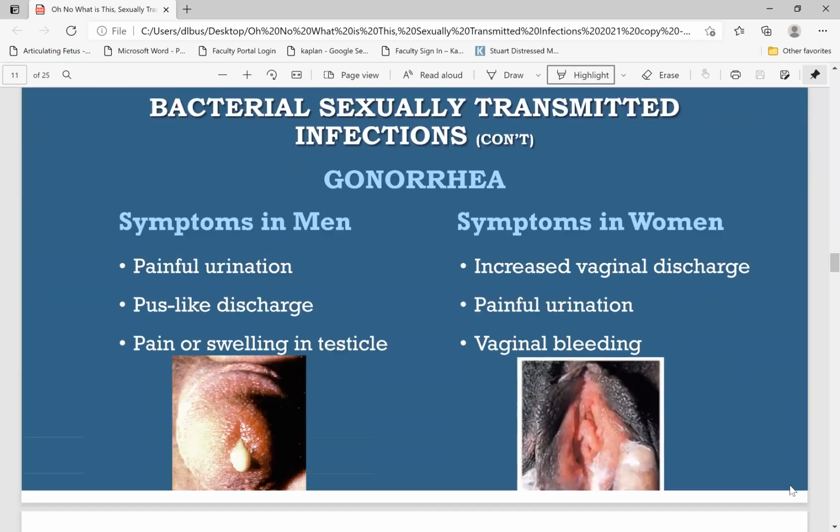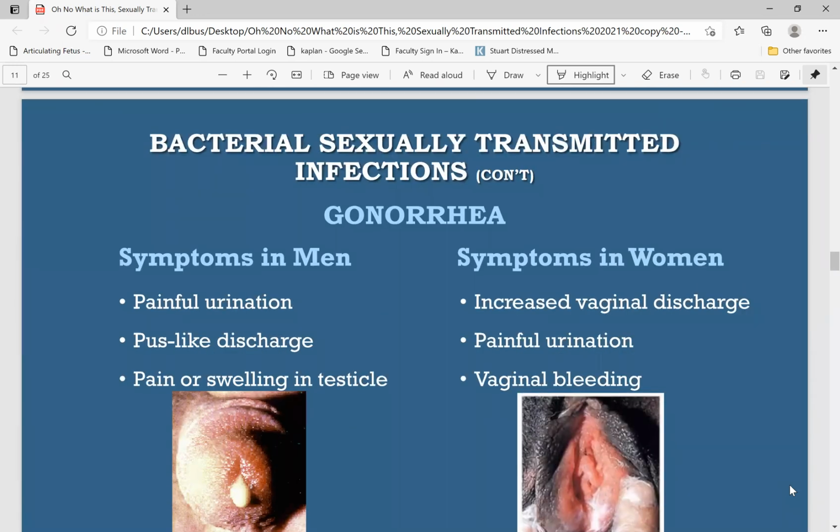Your next infection is gonorrhea. Gonorrhea, again, is caused by the bacteria Neisseria gonorrhoeae. It's also spread through vaginal, oral, and anal intercourse. It also can be spread from the pregnant woman to her baby during delivery, causing a serious eye infection and even blindness if it's not treated. So we put the antibiotic ointment in the baby's eyes. Again, your highest incidence is in that certain age group, 15 to 24 years of age. Females tend to have a little higher rate than males.